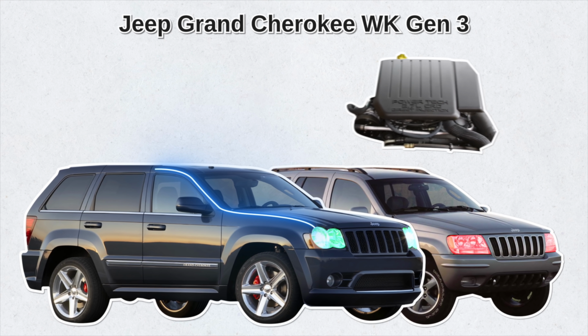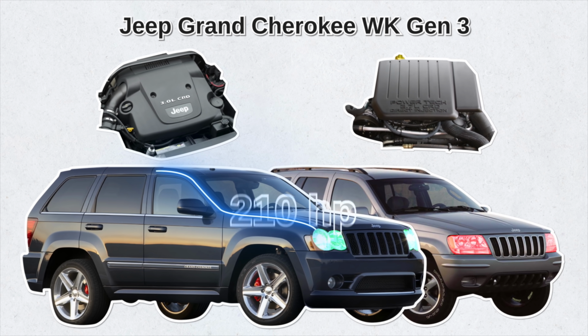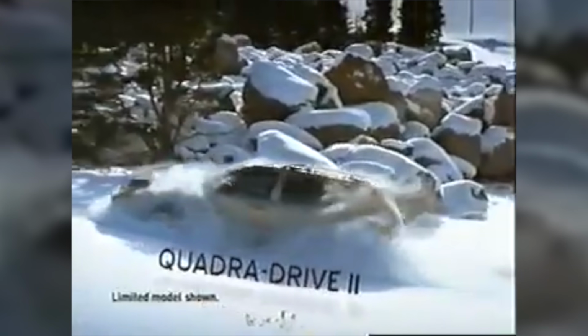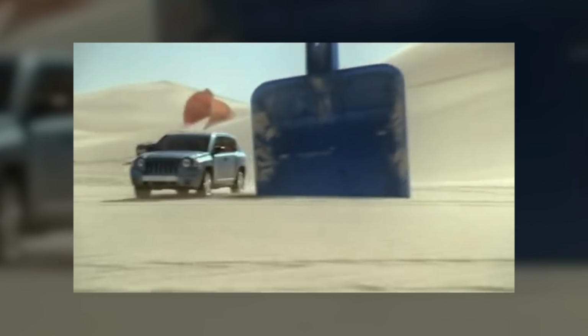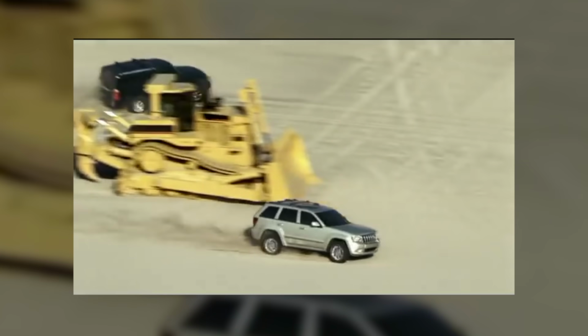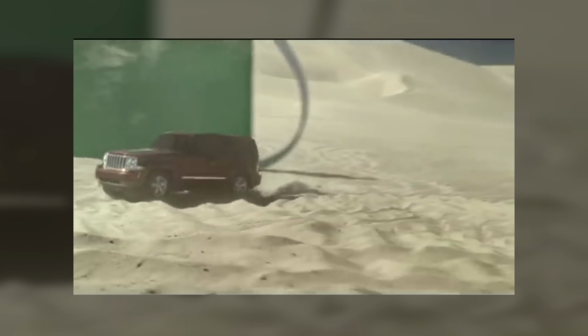The 4-liter inline-6 got replaced with the 3.7-liter V6 engine producing 210 horsepower. The 4.7-liter V8 remained unchanged, but America saw a new 5.7-liter Hemi V8 that generated 325 horsepower. A few years later, its output increased to 357 horsepower. By the end of this generation, both the V6 turbo diesel and the 4.7-liter V8 got discontinued.